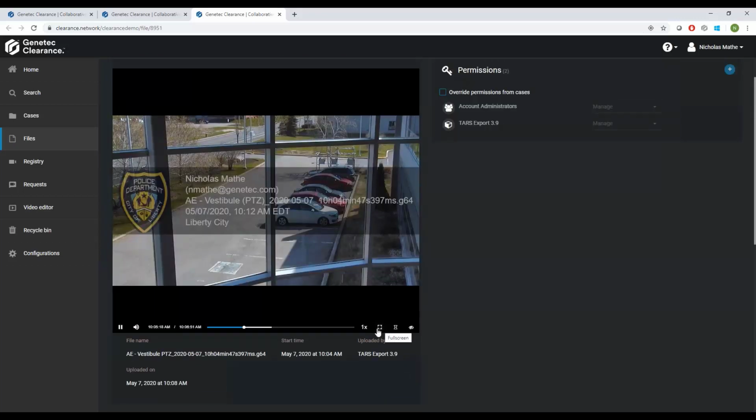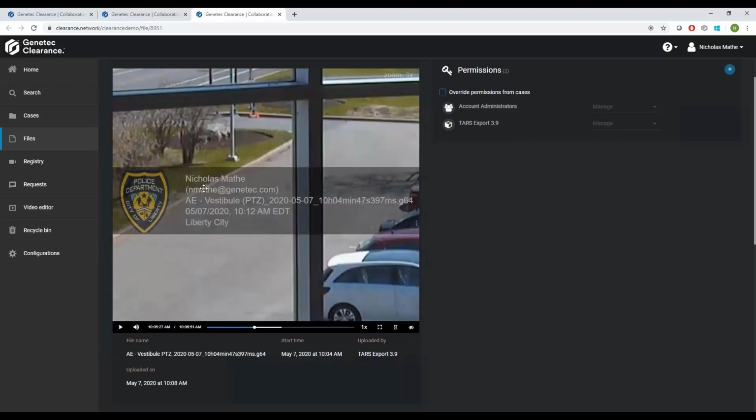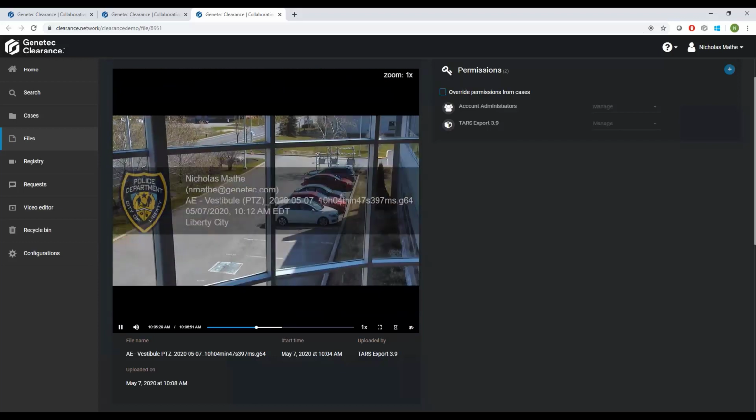We're able to jump into full screen playback for review. We can speed up or slow down the playback. And we also have the ability to do digital zoom on the video. So if we want to be able to take a closer look at something, or if we're dealing with maybe some high resolution video from a city camera or something that's up on a pole, we'll be able to see this very easily.